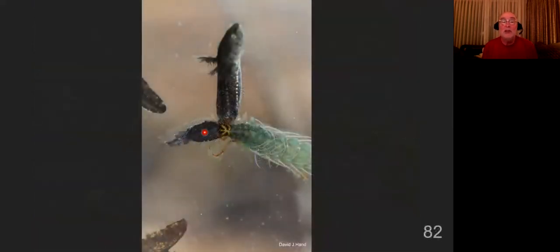This is a picture of a green sedge caddisfly eating a larva alive. But the worst predator that I've found that does the most damage is other larvae. They can and do prey upon each other, not just preying on different species, but preying on the larvae of the same species.